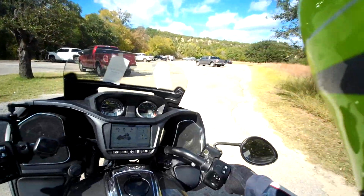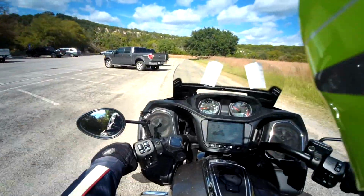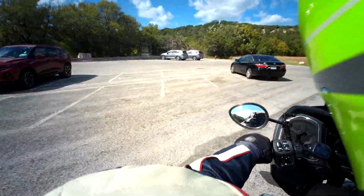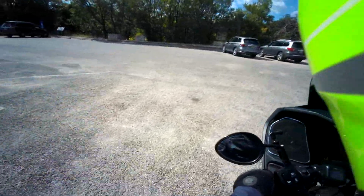I see parking with shade. Nice. Do it. Ish. Ish. Okay. Shade-ish is better than no shade. Heck, my helmet's getting warm sitting on the bike. Yeah, agree.